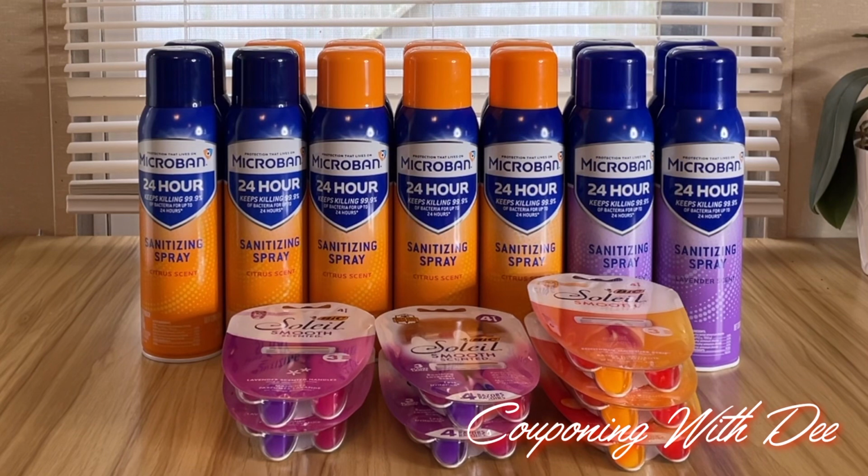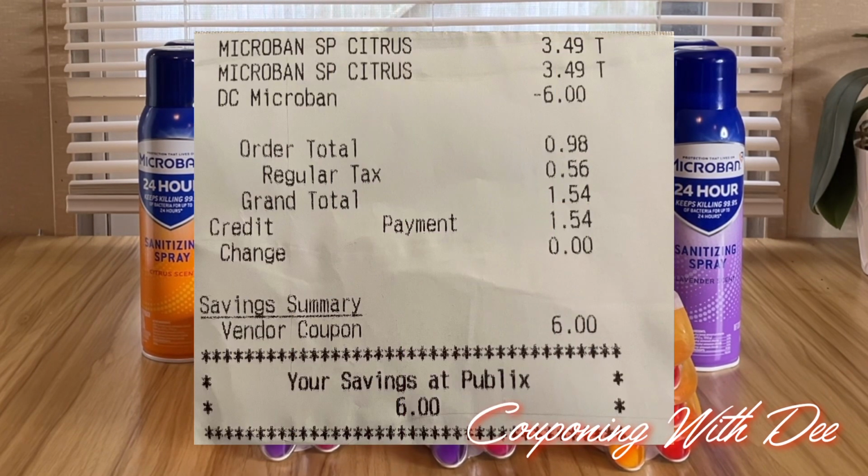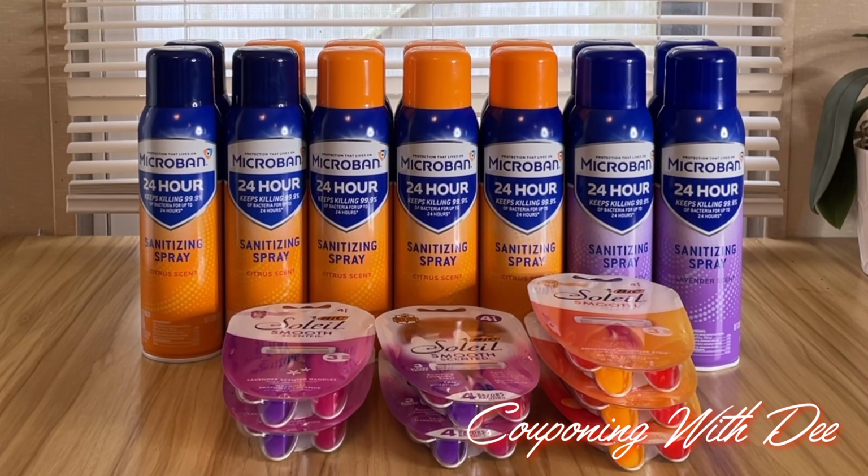So for every 2 cans of Microban, I paid 98 cents before tax, $1.54 after tax. So I only have 3 Publix accounts. My sister called me and let me use 4 of hers. So there we go. We picked up 2, 4, 6, 8, 10, 12, 14 cans, people. 14 cans. 1 can is $7 by itself.